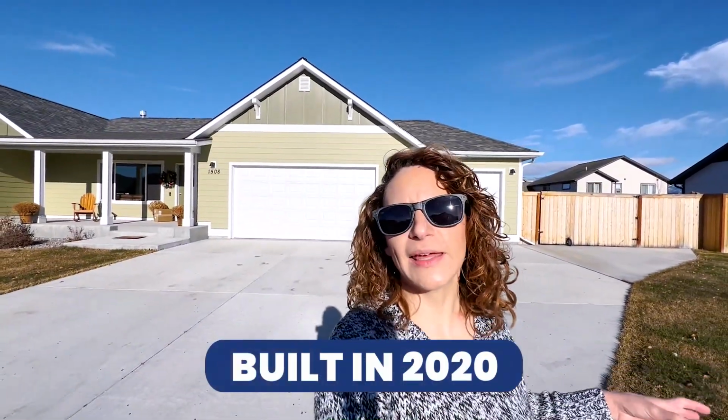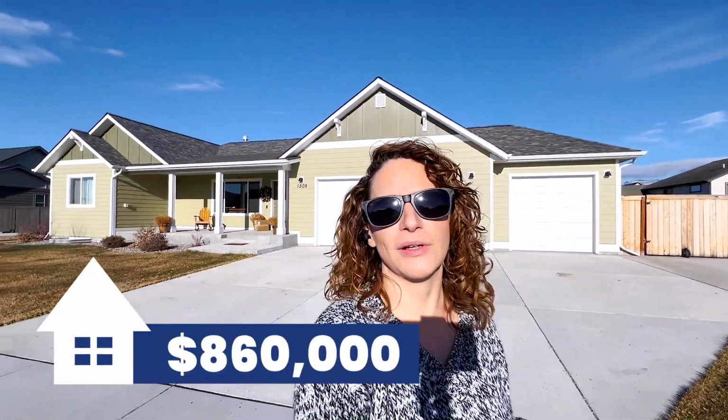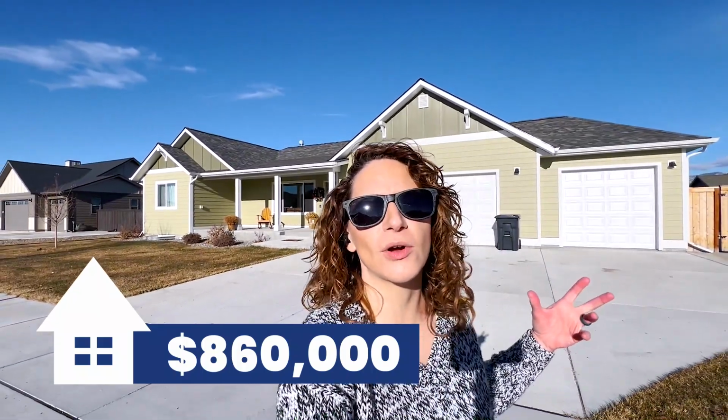The only home currently listed in the Ryen Glen subdivision is a 6-bed, 3-bath, 3,528 square foot home on an 11,000 square foot lot right behind me here. Built in 2020, this one is currently listed at $860,000. It's got a 3-car garage, amazing Bridger views, and a spacious open kitchen concept and open floor plan. So we're gonna go drive around Ryen Glen a little bit and then head over to Meadowlark Ranch.